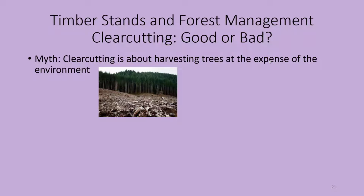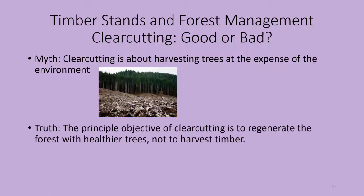So one myth is that clear cutting is about harvesting trees at the expense of the environment. And the reason why that's a myth is because if you were to ask any logger, right, they wouldn't prefer a clear cut if they could help it, because clear cut means taking down all the trees, including those that are less valuable, right? The truth is that the principal objective of clear cutting is usually to regenerate the forest with healthier trees, not necessarily to harvest timber.